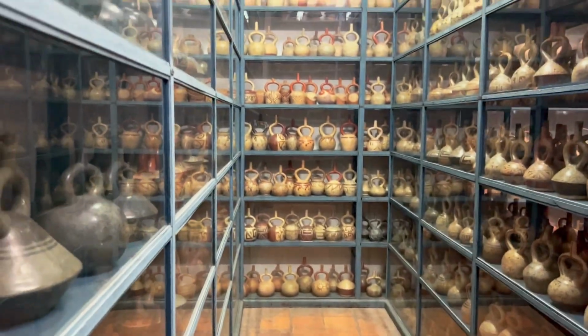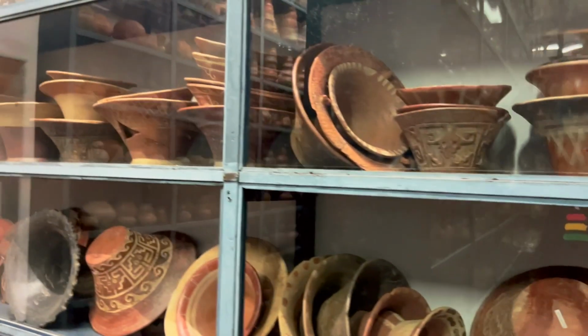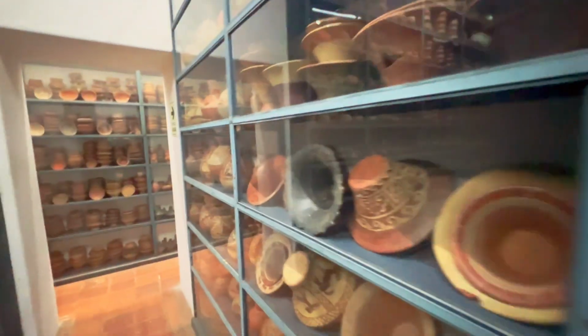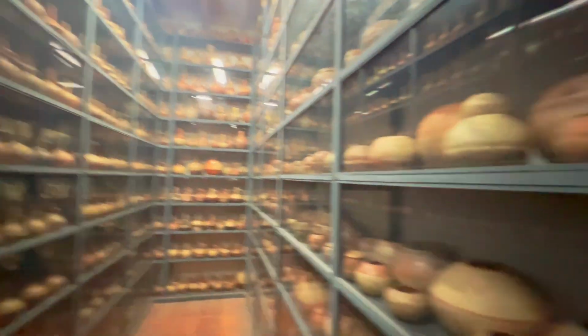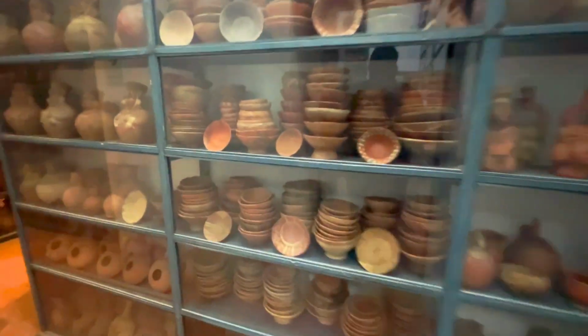All right, we're in another section in the back room. These are like jugs, I guess, all over the place. And this is extensive, plates. But just imagine, this guy did a service. I don't know how he obtained it, but to have this preserved like this is quite impressive. And it goes on and on.